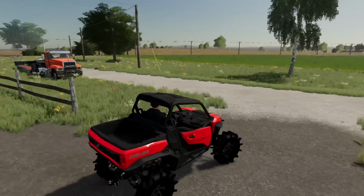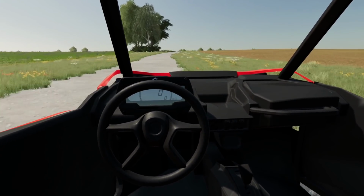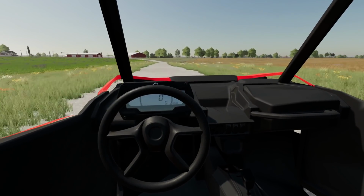Let's take it for a spin down the gravel road real quick, eh? Well, that's not too bad. I mean, shoot, we're going 65. Now we're going 70 down gravel. This is definitely safe, boys. Definitely safe. 10 out of 10 would recommend again.